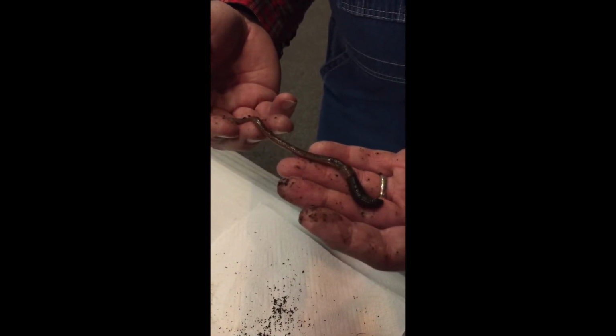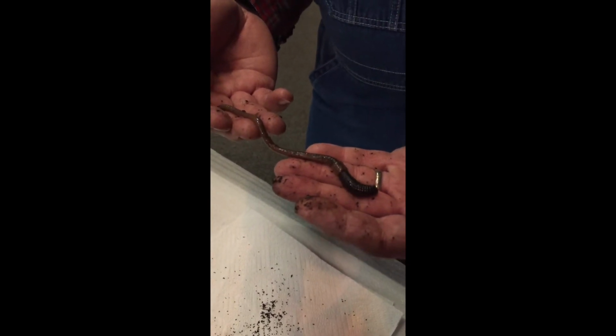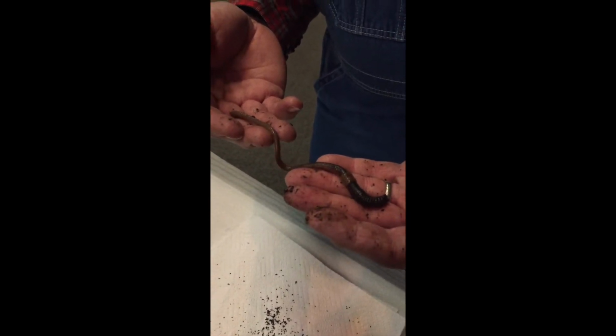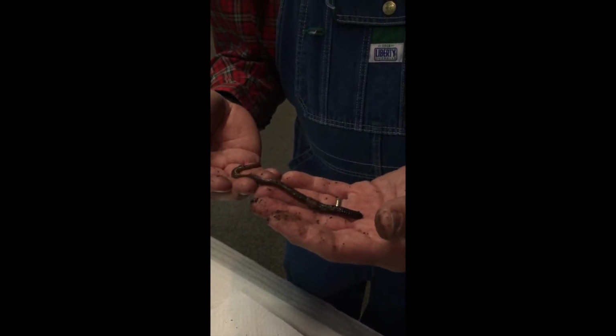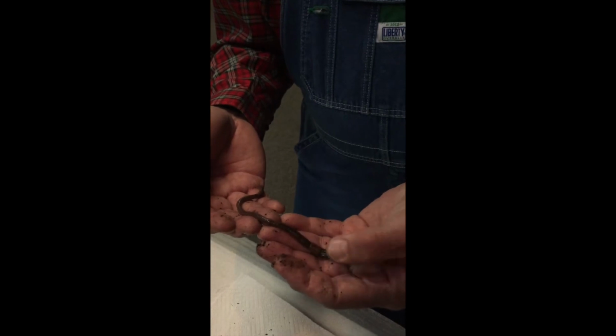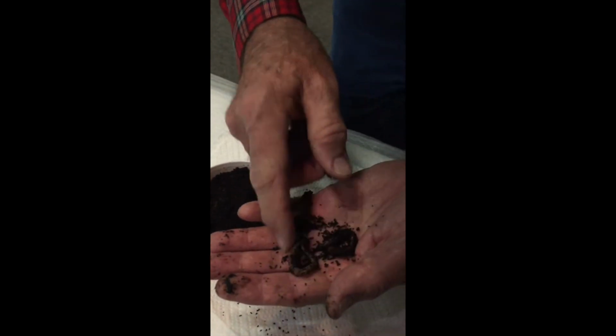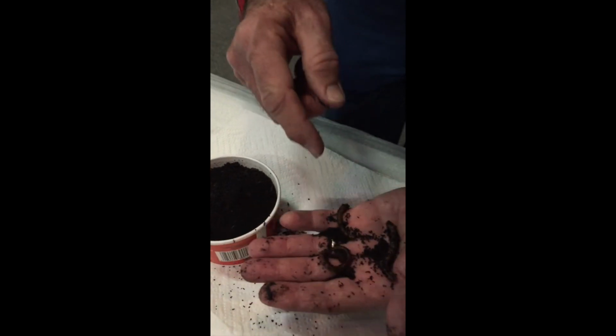So when we have excessive rains in Lee County and water stands around your home for 3 or 4 days, worms come up because they're drowning in the ground. They have to have air. There's an exchange of air going across that wet membrane into them. But a red wiggler, it wiggles. It gets like that right there.